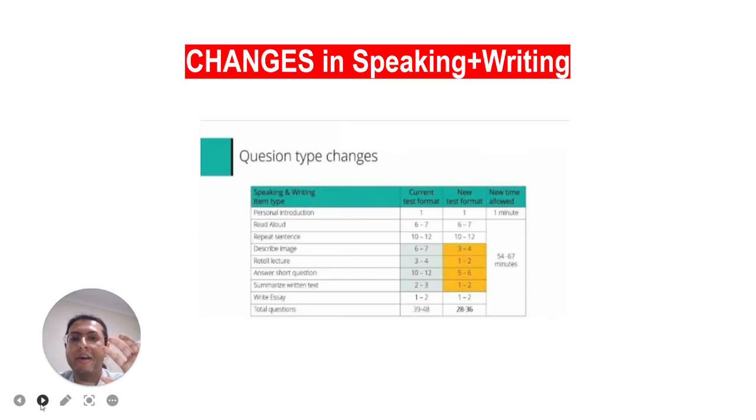Changes in the speaking and the writing module. Still, the total number of tasks is the same in the speaking test. There are 5 tasks: read aloud, repeat sentence, describe image, retell lecture, and answer short questions. Coming to the number of questions for read aloud, even earlier there used to be around 6 to 7 questions. Still there will be approximately 6 to 7 questions, so no changes there. It's a very important task which gives you marks in reading and speaking.